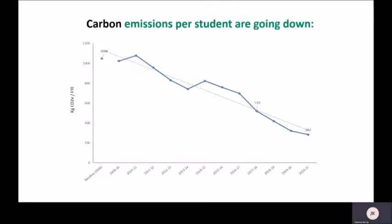This is in spite of the fact that the numbers of students in the university have been going up steadily throughout that period. So on the left-hand side here, 2009-10, the university had just under 5,000 full-time students. On the right, our most recent year for which we have full data, 2020 to 21, we had approximately 7,000. But over that time, the average emissions per student have fallen from over 1 tonne to just over 1/4 of a tonne, getting on for 75%. That's something we're very happy with.